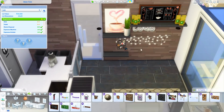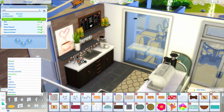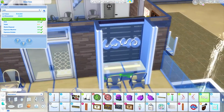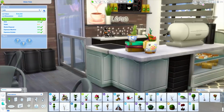So we're just moving around these coffee bags as well. And that's pretty much this area back here, just adding a little sink. I think it's really cute. It's not too cluttered, but it has enough stuff there where it feels like it's being used. I was going to say lived in, but this place isn't lived in. It's well loved though. I imagine this is a very, very popular coffee shop.